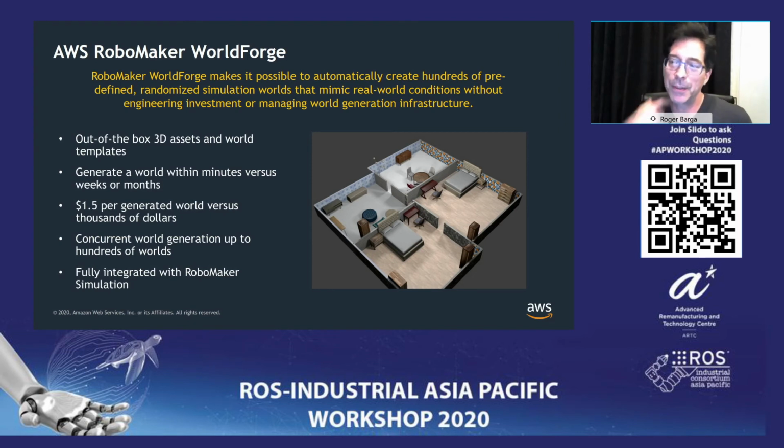And we ensure that by computing metrics, we throw away worlds that might be too close because we want your robot application to be exposed to a diverse range of conditions, all possible conditions, in fact. We're adding new features to add clutter or random objects we might drop around in the environment. But we will generate these simulation worlds for you, which you can then download, edit, add your own items in the room. And it's fully integrated with RoboMaker simulation, which means you can then drop it into a Gazebo-based simulation and drop your robot into this environment to see how it's going to perform under all possible circumstances.